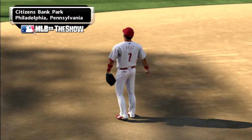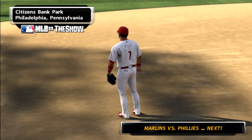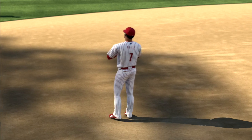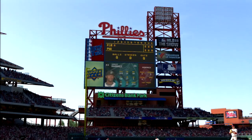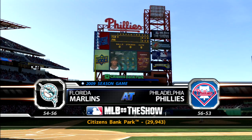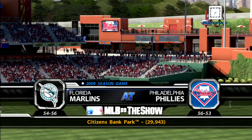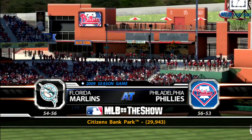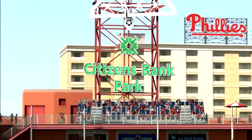A good afternoon for baseball in Philadelphia. It's the Marlins and the Phillies, and it comes your way next. From the home of the 2008 World Champion Phillies, MLB The Show welcomes you to Philadelphia, PA. Citizens Bank Park, the site for this afternoon edition of Major League Baseball. Today, it's a battle of NL East rivals, as it'll be the Florida Marlins taking on the Philadelphia Phillies.